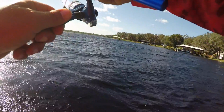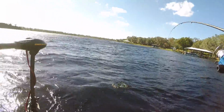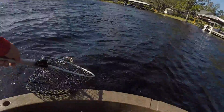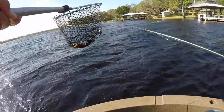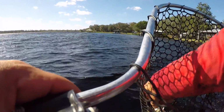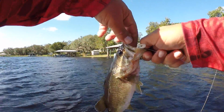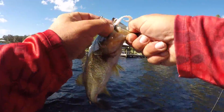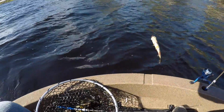Whew. Wow. Nice fight. Oh, we got a bass, guys. It's a little bass. That's why he's such a good fighter. Oh, there we go. Little largemouth. Whoo! We're just crushing them now. Took that little beetle spin. Yeah, buddy. Nice.